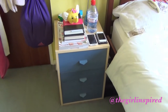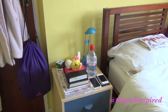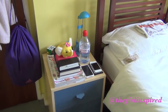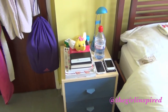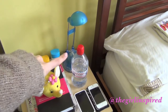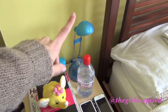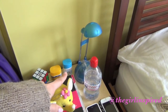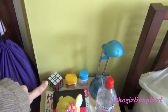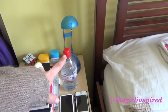So to the right we have my bedside table, and like I said, none of the furniture is matched, so it adds to the whole messy feel of my room, which isn't ideal, but I'm moving soon, so I'll be able to rectify that. On top of my bedside table I just have a lamp which is very old and has been sellotaped back together, but it still works, so I still use it. I also have my vitamin type pills I take daily, a Rubik's Cube, and I usually have either a glass of water or a bottle of water as well.